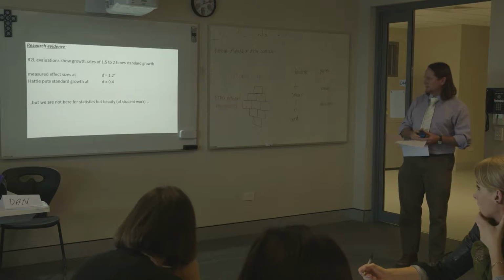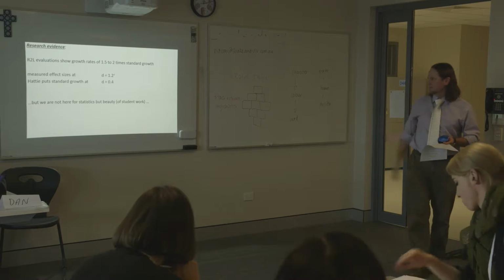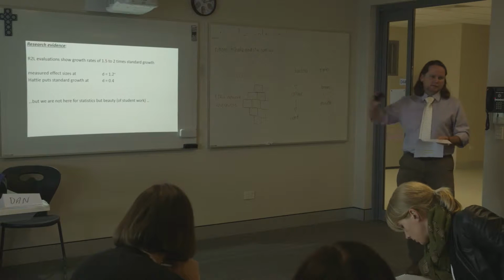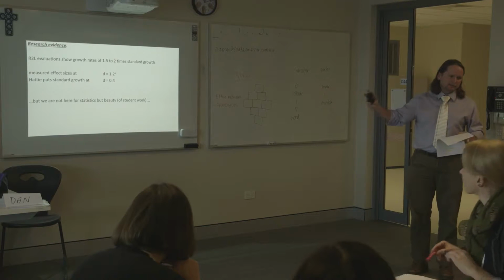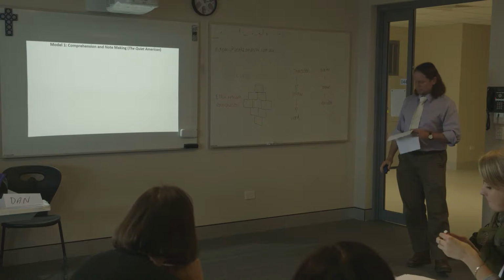There's evidence to say that it works. The evaluations, the growth rates are much better. 3 times the standard growth. But we're not going to deal with stats today. I've got no numbers to throw at you. It's all about gut feeling and the beauty of what students are producing. But apparently it does work.